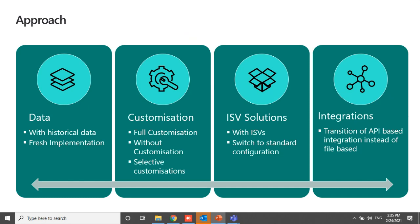The next pillar is ISV solutions. ISV solutions that you're currently using, such as, in the previous versions, I think it was up until 2016 NAV, you didn't have the EFT module as an out of the box solution. So most of our customers during that time went with a third party who offers an EFT solution for them, for which they pay a yearly, monthly, maintenance plan as well.